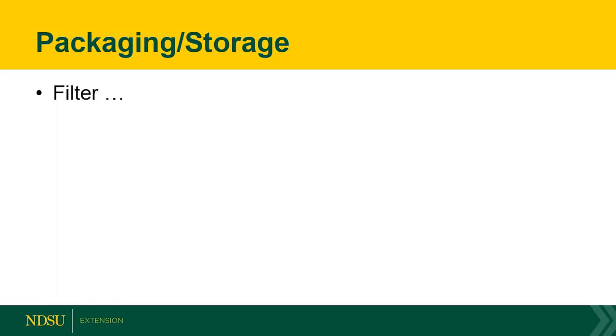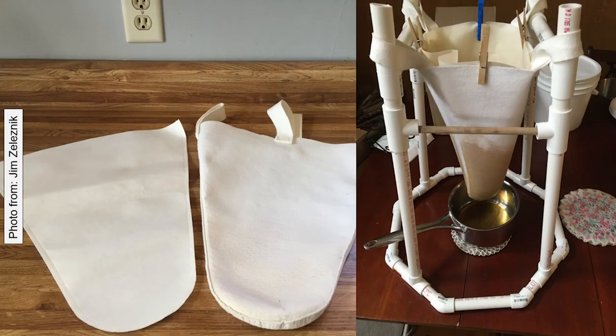And then you package it and you store it, you filter it. How do you filter a liquid? You can use a bunch of different things. This is my brother's setup, the joy of PVC. Good job, PVC and clothespins. He did a good job there.